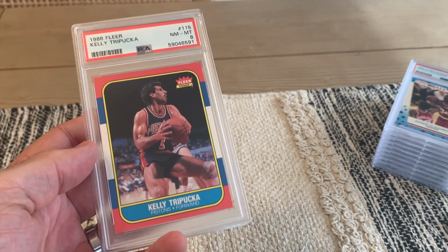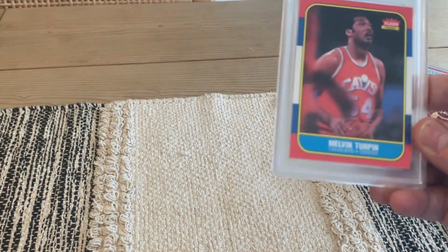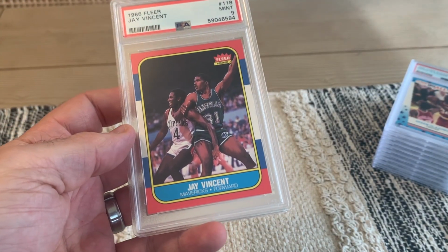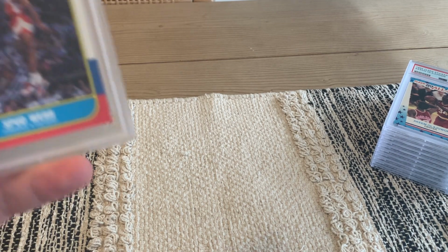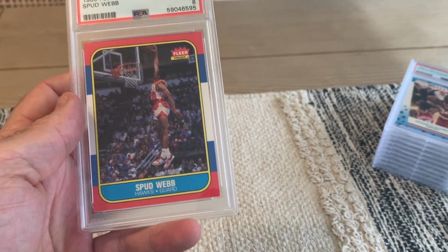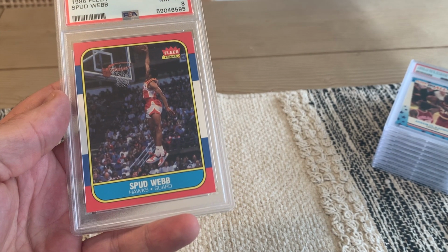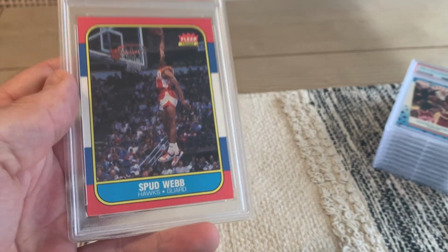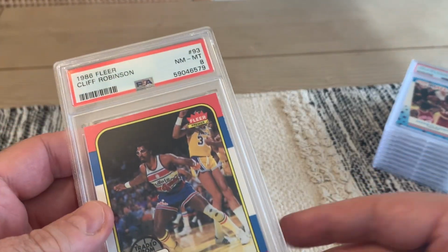Kelly Tripucka in an 8. Melvin Turpin, 9. Jay Vincent, 9. Spud Webb, one of the greatest photos on a card, right? It's probably during the dunk contest is my guess. I don't know, I could be wrong. In an 8, that one, even though I don't have an affinity towards Spud Webb, I feel like I might hold on to that one just because it's that cool.